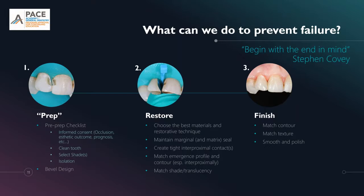So just making sure we have enough time to really do a good job, making sure everything's smooth, everything's polished, there's no little ledge or overhang or anything like that. We create that nice hygienic restoration. And then one tip I can give you guys is following up with your patients at their next hygiene exam or their next visit. If you have burrs or whatever you need, handpiece out already, to be able to quickly adjust a filling, I think your patients are going to really appreciate that.